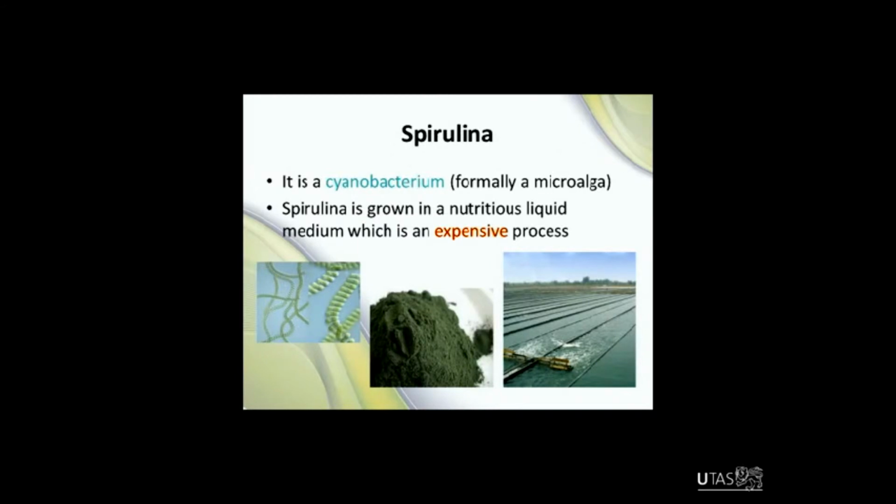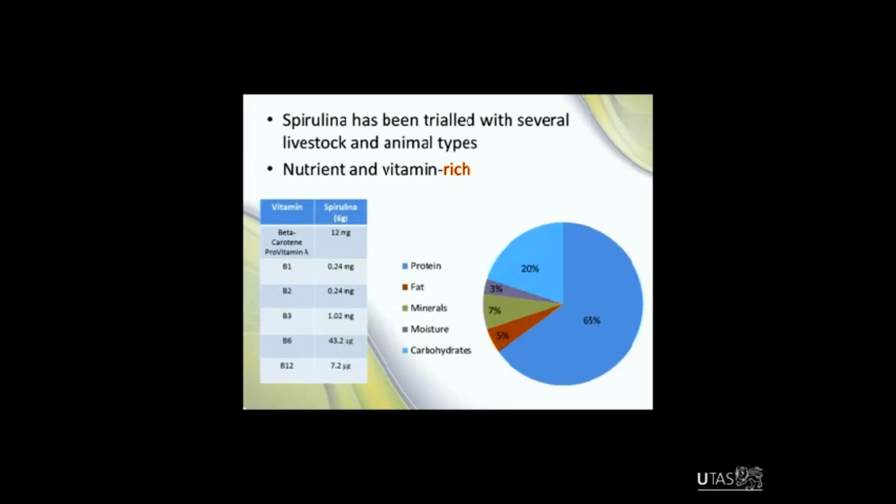So first of all, what is Spirulina? Now, it sort of tastes like it looks. It's a cyanobacteria, formerly a blue-green microalgae, but you can understand the blue-green bit not adding well to the marketability of it. It's typically grown in a liquid medium, so it naturally occurs in the alkaline lakes in South America and Africa, and it was actually used as a traditional food source by the ancient inhabitants, but it fell off the radar a fair bit, and it was rediscovered back in the 1960s, where it's been trialled with livestock.